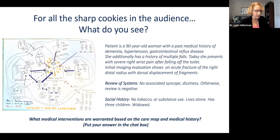But what we really needed at that time was a home safety evaluation, a really intense one. We needed training of the home health aides. We needed home health to help us train aides about safety for walking and so forth. We really needed someone to dig into her meds to see if she was having balance problems. She also had a cataract that we had to make a decision about, whether she needed an operation for that.